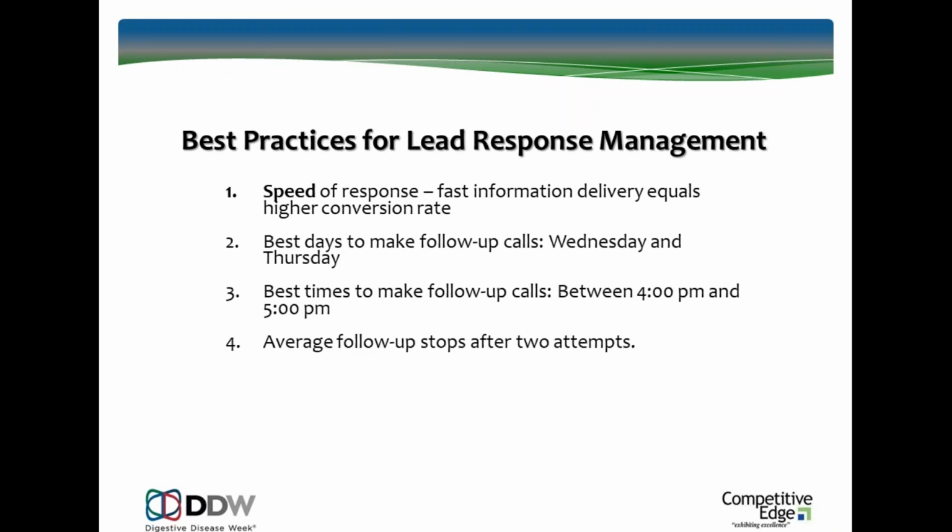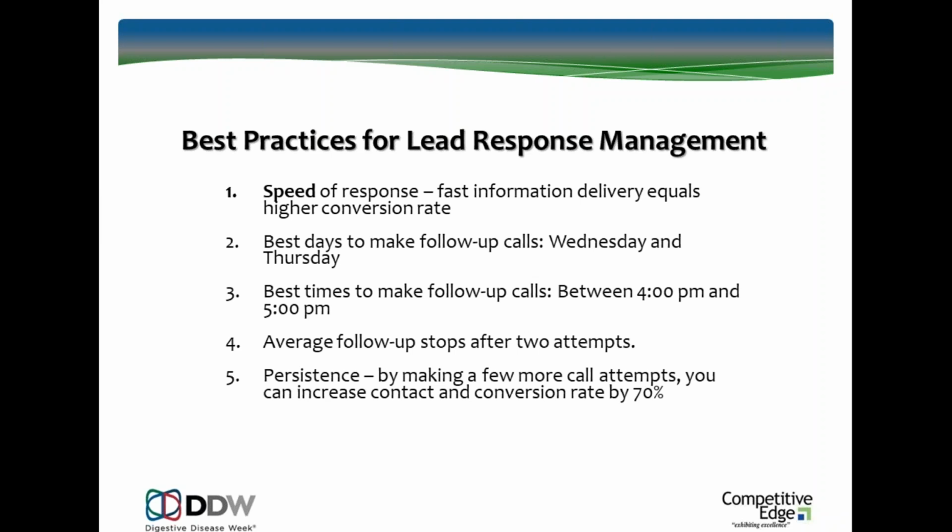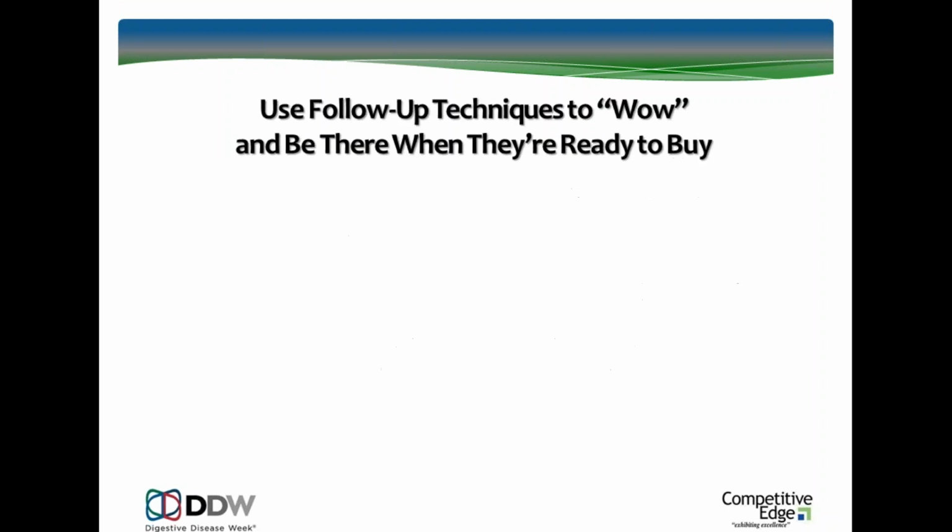The average exhibitor stops after 2 follow-up attempts. Don't stop short. By making a few more attempts, you not only can increase the contact with the visitor, but the conversion rate by as high as 70%. That's important.